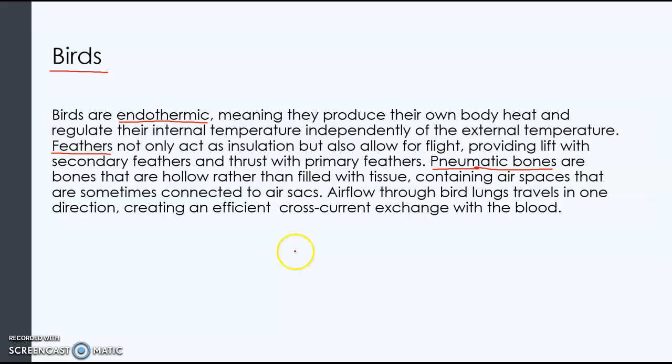And then their airflow does travel in one direction. Our airflow, air comes in through our nose into our lungs and then goes back out of our lungs through our mouth or our nose. With birds, airflow travels in one direction.